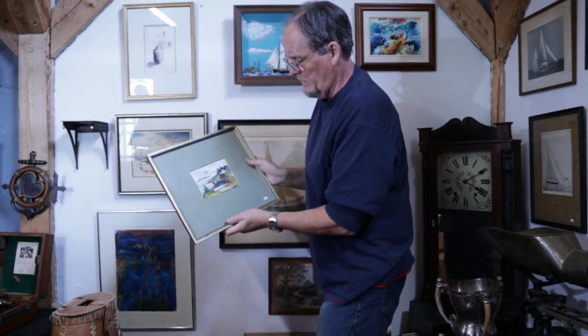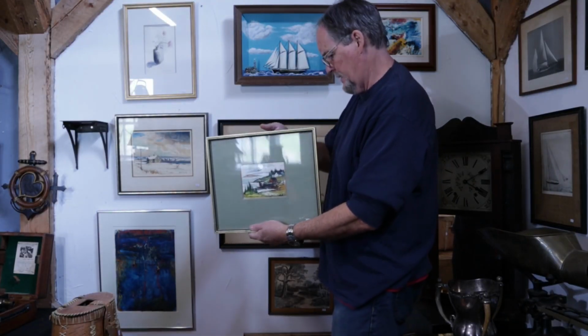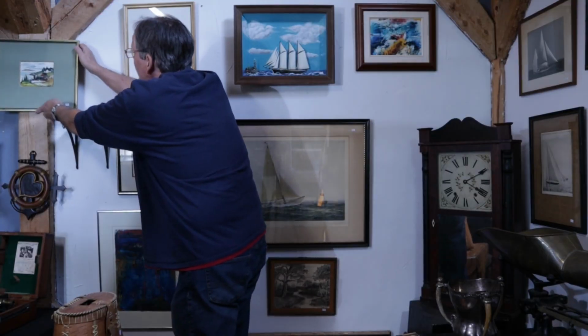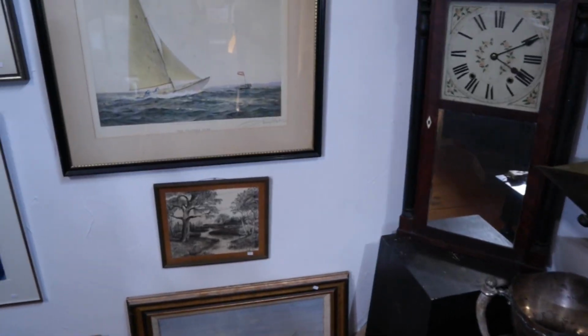Small Joseph Purcell, another good East Coast artist. Watercolor there. Nice little piece there. Little write up on the back. Put him back. Now I'll just take it off and show you some closer up.